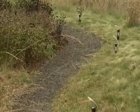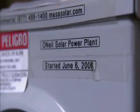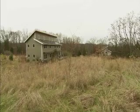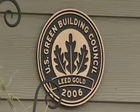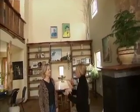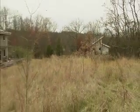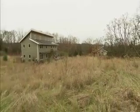All of these small touches and smart choices have earned Jackie not only power plant status, her home is the first residential structure in the country to win a LEED Gold certification, the highest honor in green building. Even with the honors, I had to ask, any regrets? If I do one thing differently, is I would not have built out in the middle of nowhere where I have to jump in a car and go to work or go to the store.